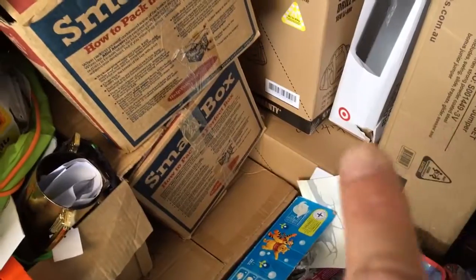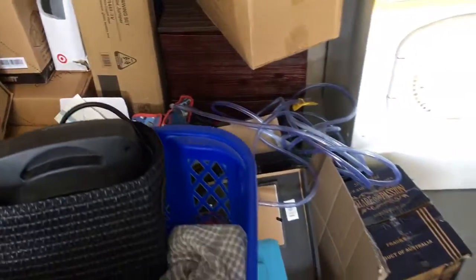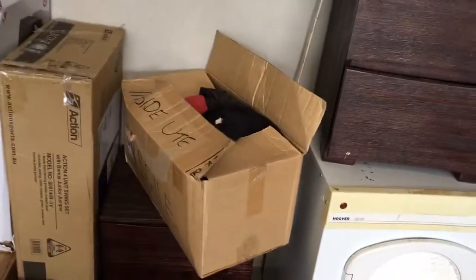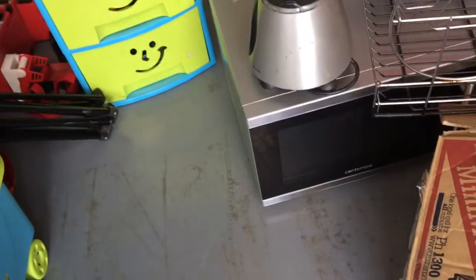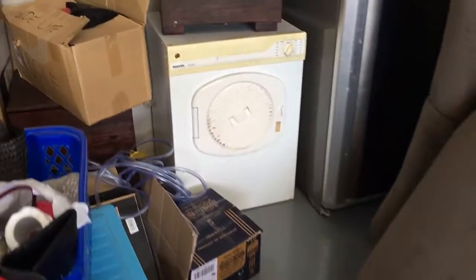Kitchen stuff there. I can see the word kitchen there in the corner there. So, there's a bedside table here. We got 2 bedside tables. Stepping back a bit, we got a microwave here. A Hoover dryer, a Mitsubishi fridge, stainless steel one up in the front.